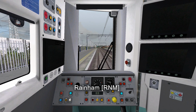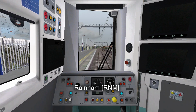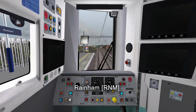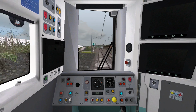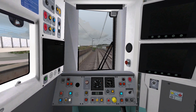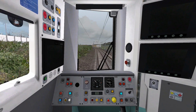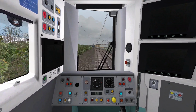So departing Raynham, the speed limit is 60 miles an hour, and we have about 2 miles to Dagenham Dock. So after Dagenham Dock, we will go past Liverpool Yard Freightliner Terminal, then into Barking. Then instead of going towards Fenchurch Street round to the left, we'll go straight on towards Woodgrange Park, and then join the Great Eastern Main Line at Maryland, then into Stratford.